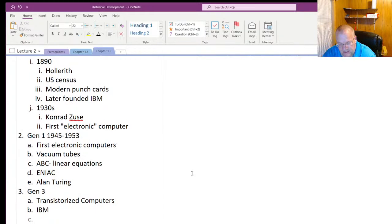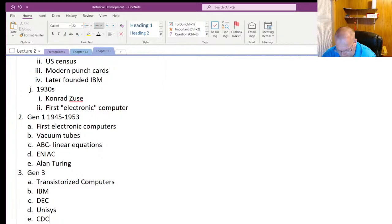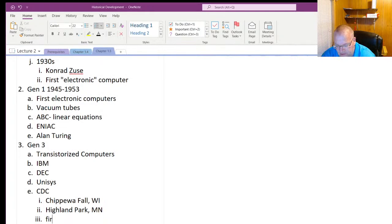Some of the other companies that were actually really big are DEC, Unisys, and CDC. I want to spend a little bit of time talking about this, because CDC, different than the CDC which is in our brains nowadays, I'm not sure what it stands for, but their headquarters was in Chippewa Falls, Wisconsin. And then they moved to Highland Park, Minnesota. So they built the first supercomputer. We'll talk about what that means.